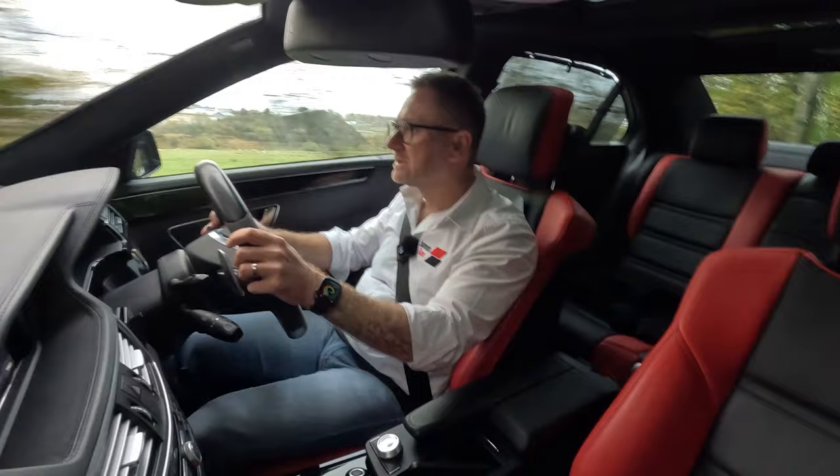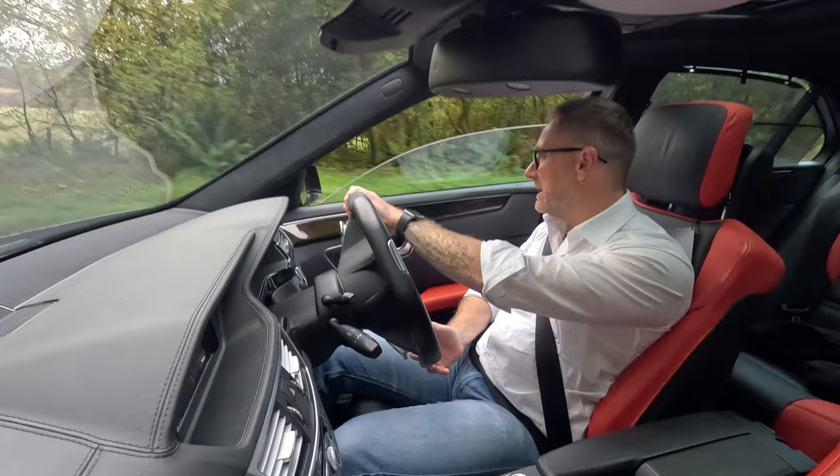Try the window a wee bit, see if we can get some of that V8 awesomeness in through the cabin and onto the microphone.